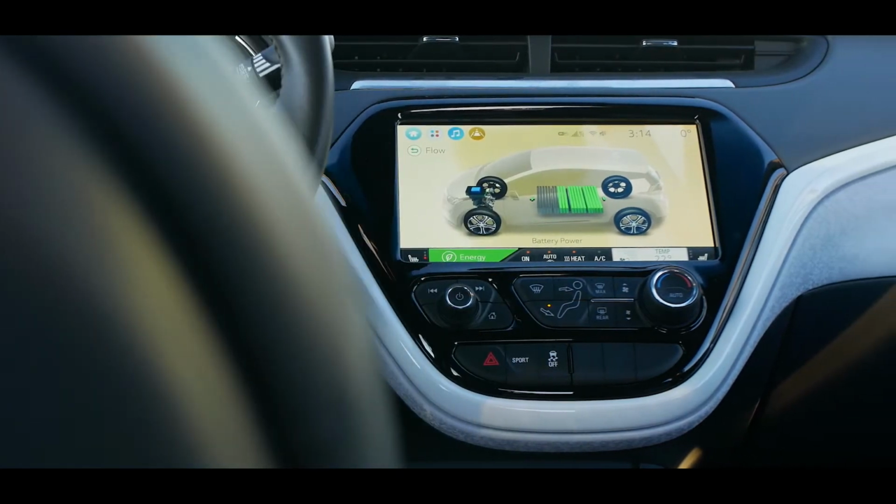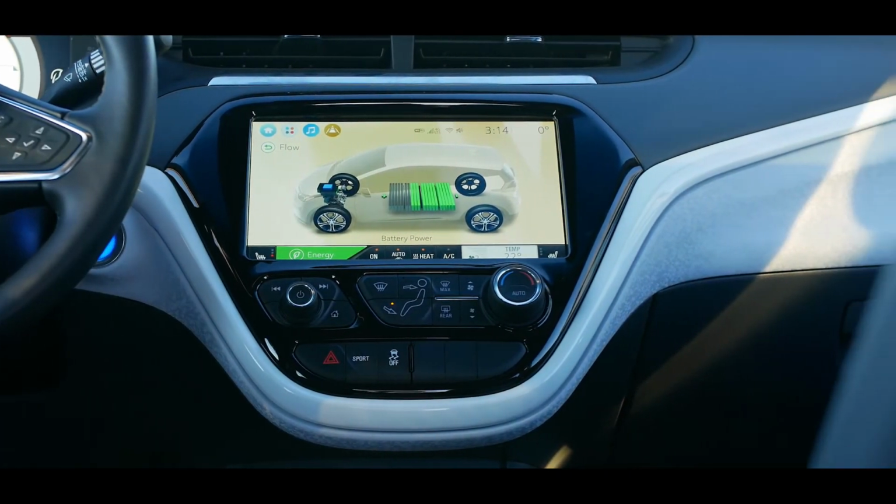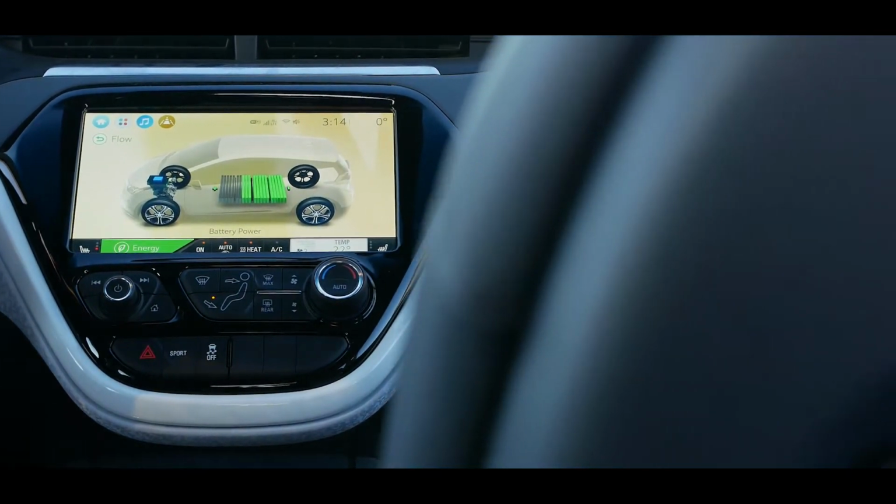What I found is that the weight of the Bolt, because the battery pack is quite low, helps it go through snow really well. I've got a great pair of snow tires, but I think people are wondering what happens to the range when they ask that question. About 40% of your electricity is going to generate heat, which takes your range down from 450 down to 250, right there.